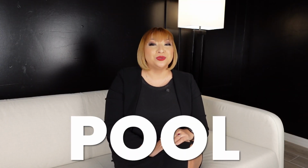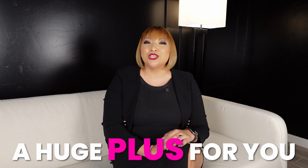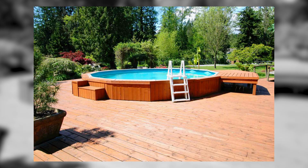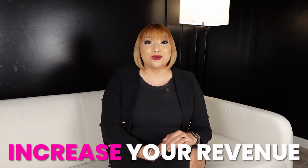Number 3, a pool. If you're able to have a pool in your backyard, that's going to be a huge plus for you, and it's going to increase your revenue by a big margin. If you're able to add a pool, maybe you don't have the budget to do an underground pool. There are certain pool spas that you can buy that are over the ground, and that's gonna save you a lot of money, but it's also gonna increase your revenue.